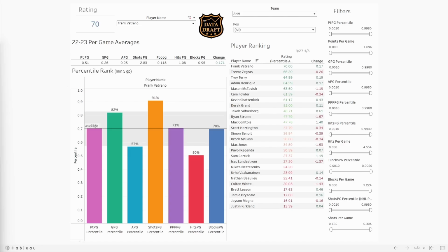But some of these guys have been relatively productive for what they do, with Vatrano still relevant for shot volume. McTavish is dual position eligible. There's just not a lot of production there lately. So I wouldn't necessarily recommend picking him up because he's not hot right now. But some of these guys may be available, whereas other teams' players might not be available. So you might have to find somebody here.